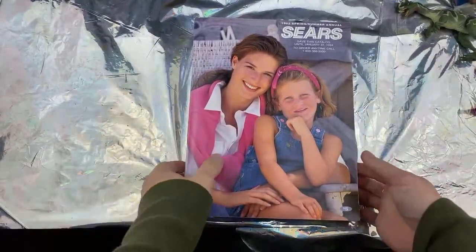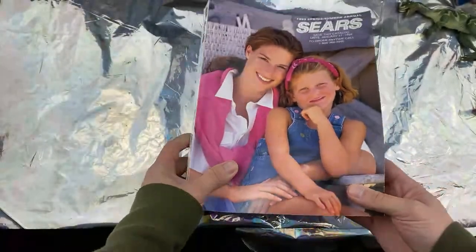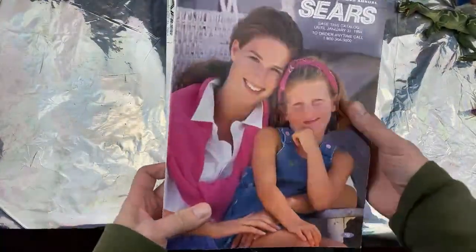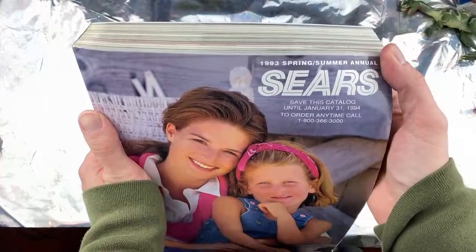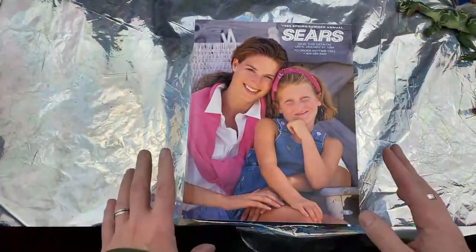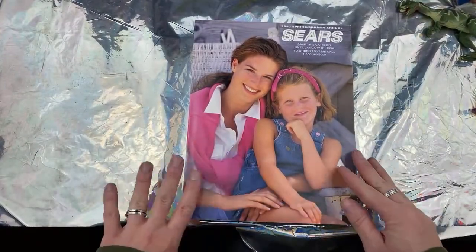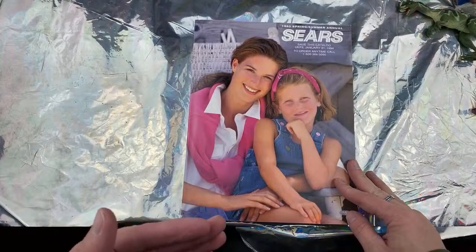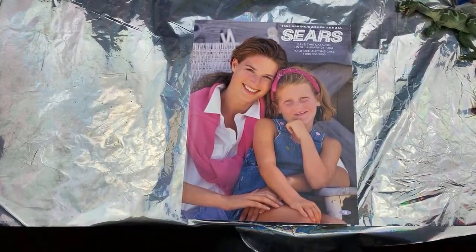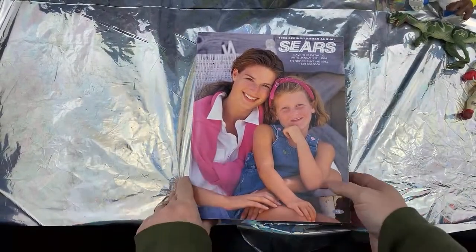Okay, so back in the day, with all this paper, it cost $5, okay? And like I said, this is the spring-summer annual, so this isn't necessarily going to be a full holiday toy catalog, but just a good, solid look at what 1993 had to offer for all the products that at least Sears was selling at the time.